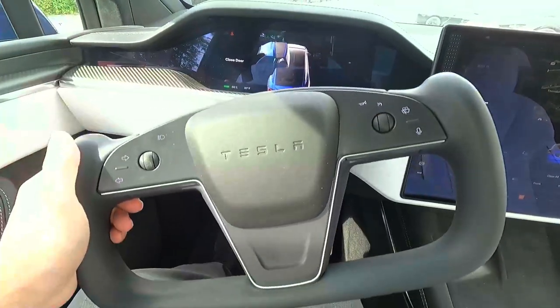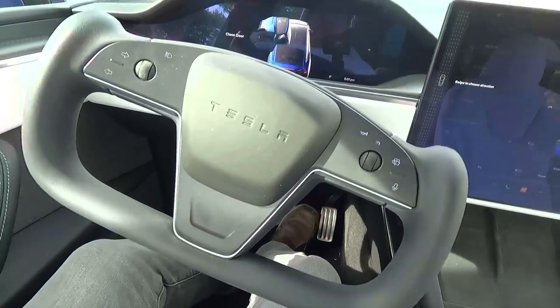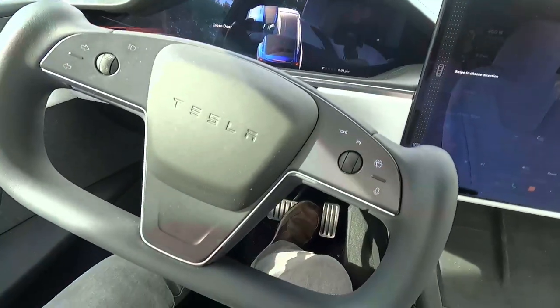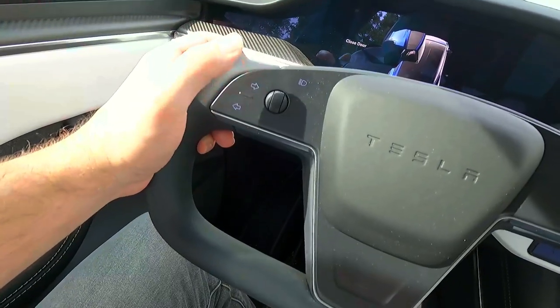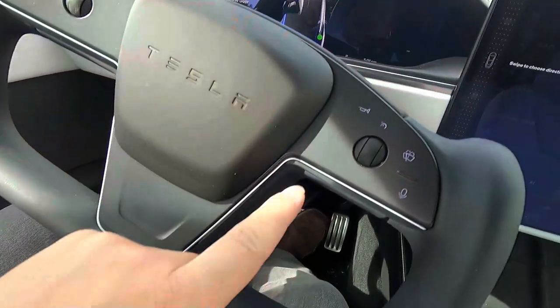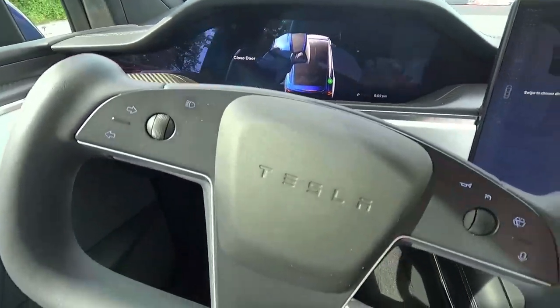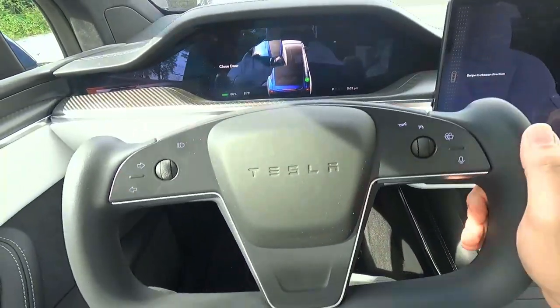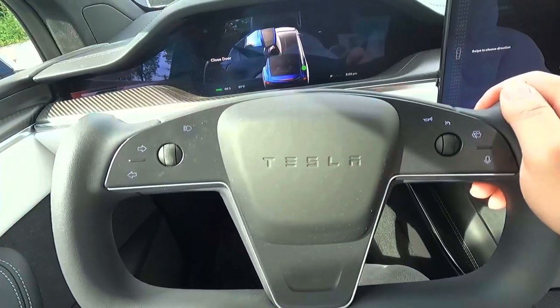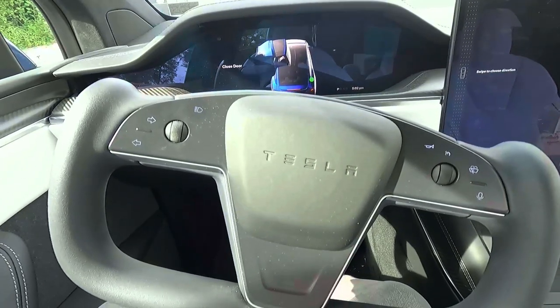Of course, it has this shenanigan, the yoke. It is the bane of many people's existence, not because the yoke is hard to drive with, but because the turn signals are right here and the horn is not there. It should be right there, but instead it's this little thing right there. It's stupid, and you tend to miss it when you need it. Otherwise, it is very, very comfortable to drive. Now let's see how it drives with full self-drive.